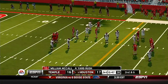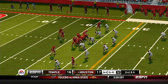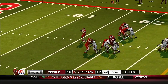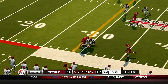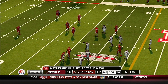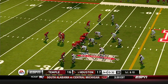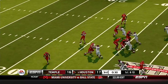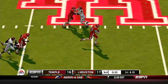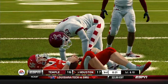Run, and he's brought down. Houston with a one-point lead. Gets it. He's in space. He gets hit out of bounds around the 31-yard line. Now he tries to buy some time. Looks like he's going to run. They'll bring him down around the 27-yard line.